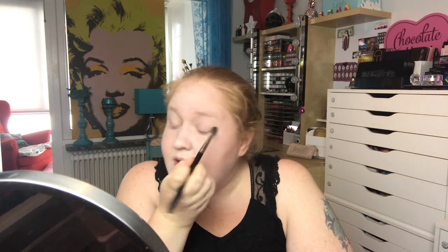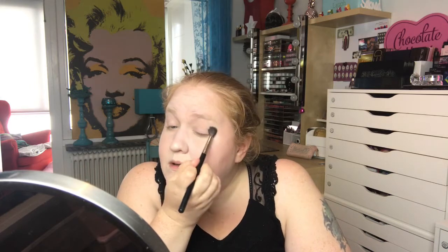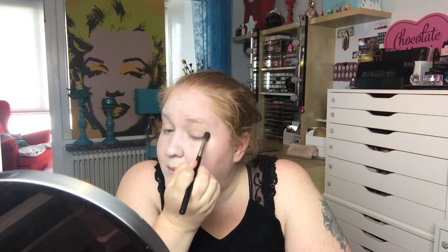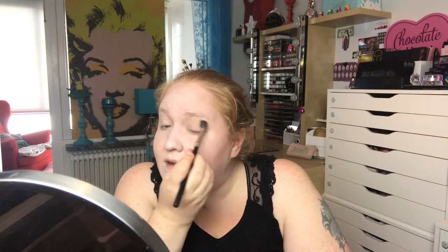Okay, let's not mix these up. So I'm taking this on this side, the two. This will not show up that much because it's very light, but I just want to use it when we're doing this. And it's kind of setting the base, but not really. It always shows up more yellow on me than it does in the pan. That's so weird. And I'm cleaning off the brushes that I don't have duplicates of, so I don't use them. You know what I mean.